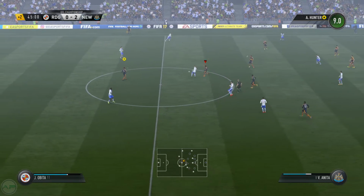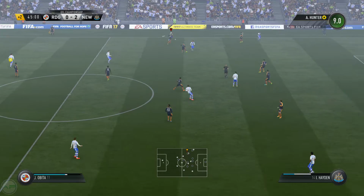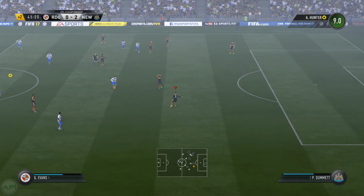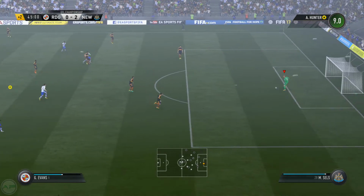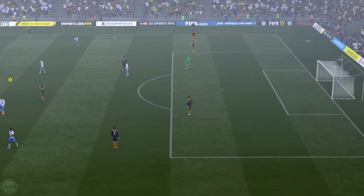Swift. It's good to know how much longer there is. This wasn't always the case, certainly when I started commentating. We've got two added minutes. And back it goes to the goalkeeper. Half time now.